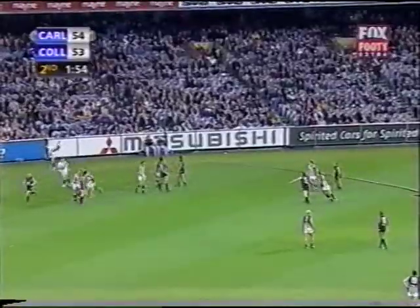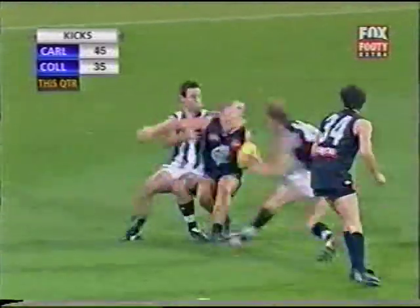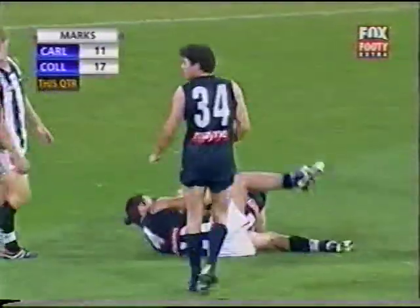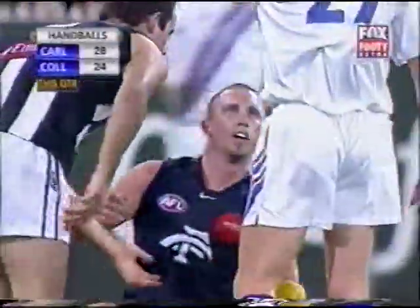Plenty of trash talk out there tonight too, Dennis. There is. It started with Davis and Hume. Speak of the devil. Down he goes. Taylor dragged him down, holding the ball. The Collingwood fans love that.